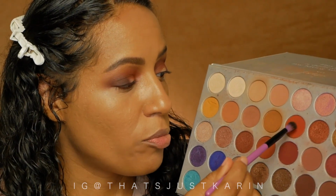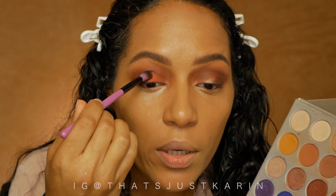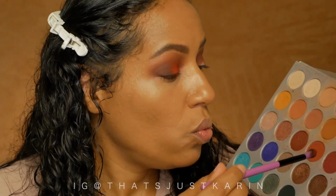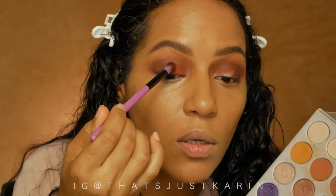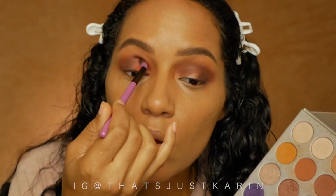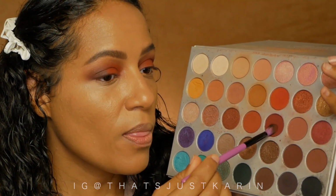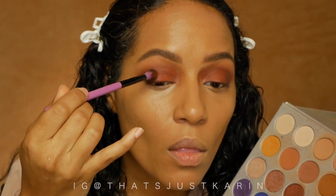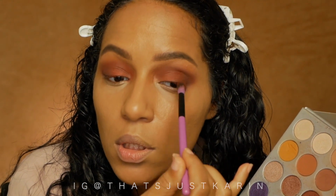Let's do one more color. I'm gonna go in just a little bit brighter. Why not? Let's use that color right there. Ooh, that's too bright. Too bright. Yeah, let's deepen that. Let's go back to that shade. Let's go in just a little bit deeper. Gonna go in next to this shade that's next to the one we've been using. There we go. So nice in between.